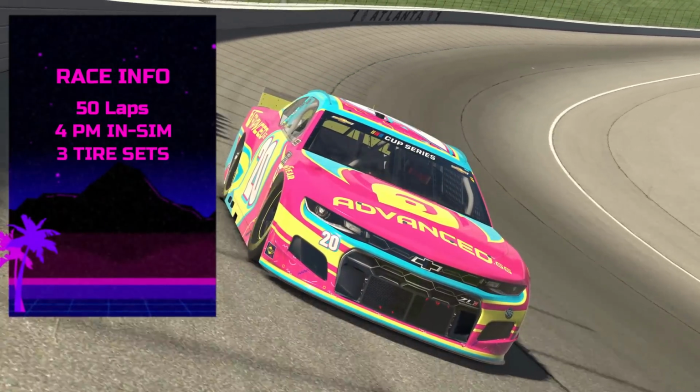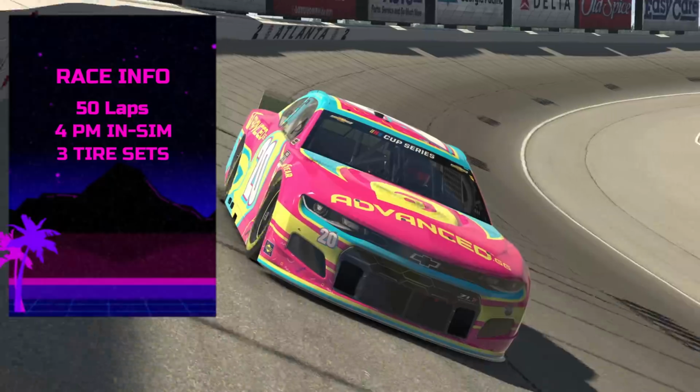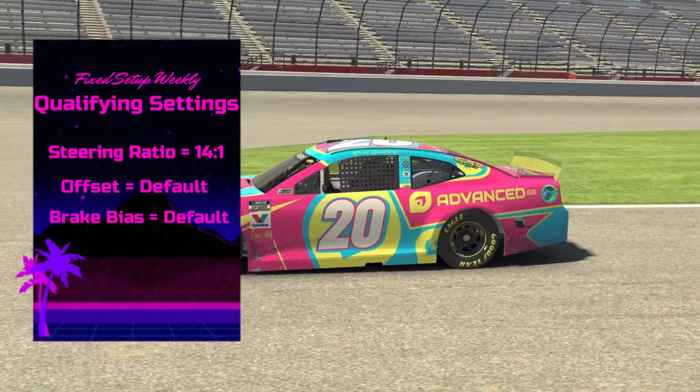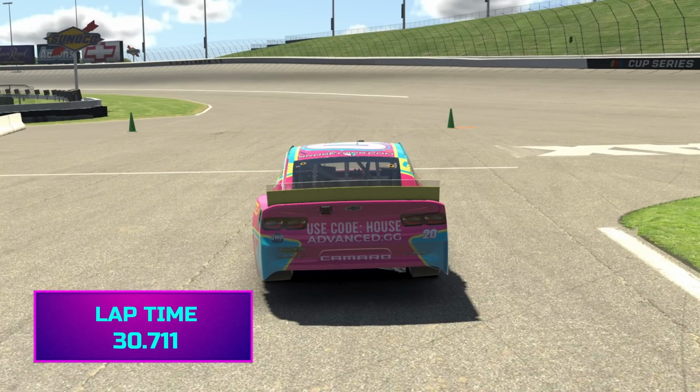A-Fixed is also 50 laps in length and takes place at 4 p.m. in sim. Unlike B-Fixed, you only get 3 sets of tires to use for this race. For my hot lap, I used a 14-to-1 steering ratio, kept everything else default. This lap is fully flat out. The lap time was a 30.711.